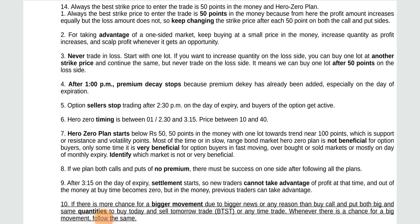Hero zero plan is not beneficial. 90% chance is to lose your money for the option buyer, and only 5% chance for big profit.